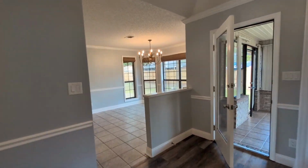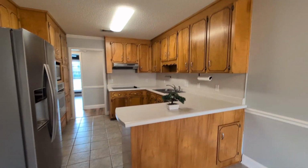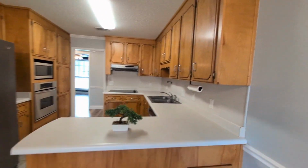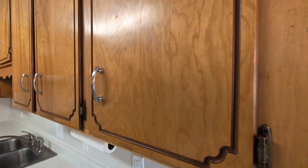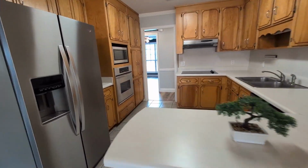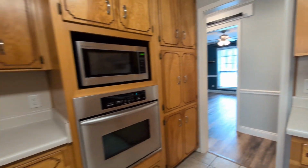So here we have our beautiful kitchen. You've got your dining area there. Plenty of cabinet space. Check how beautiful these stained cabinets are. Nice, very good condition. Lots of counter space, lots of cabinet space, lots of storage, all steel appliances.